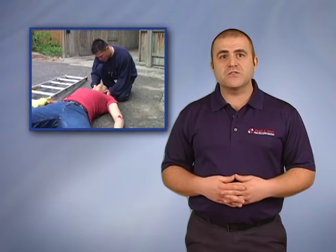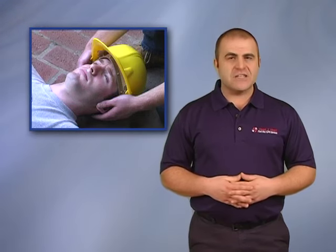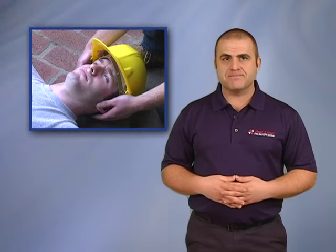If the injury is serious, try to keep the casualty awake until EMS arrives. If you suspect that the casualty has also sustained a neck injury, give first aid for head and spinal injury as described earlier in this section.